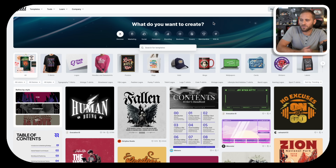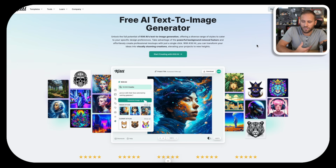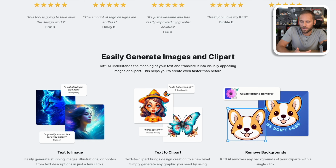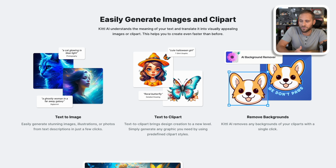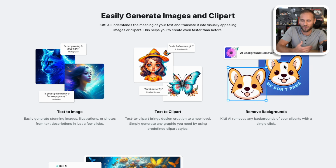To get to their AI tool, up at the top here, we can just hover over Tools and then click on AI Image Generator. On this screen, you can read a little bit about what you can do with this. They have a lot of really awesome styles. You can have things with no backgrounds. You can also have things with backgrounds. Or if you create something with a background, they also have an AI background remover tool that you could use.